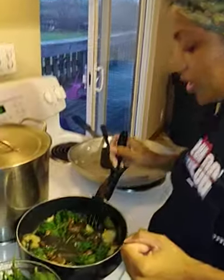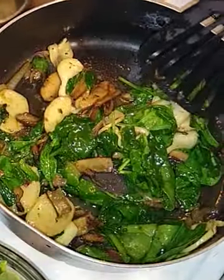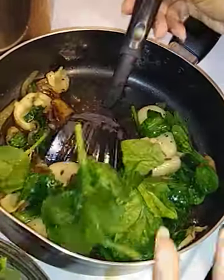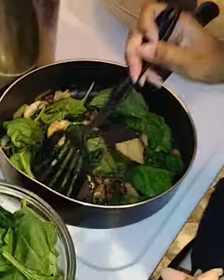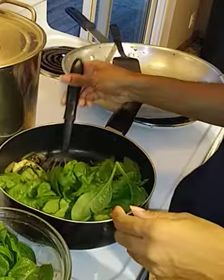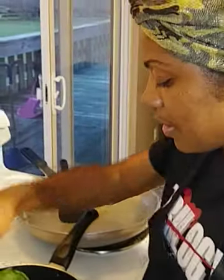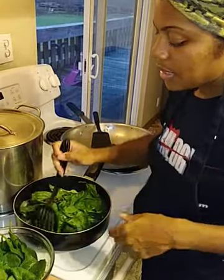Alright, look at that spinach. You want it to be green. If it's brown, you haven't destroyed the constituents of the herb, of the leaf, but you have destroyed the taste that you're going to get. So you want it to be green, like this. And this is just a smaller pot, so I'm just adding the spinach as it cooks down. And then I'm going to add the rest of the seasoning to it.